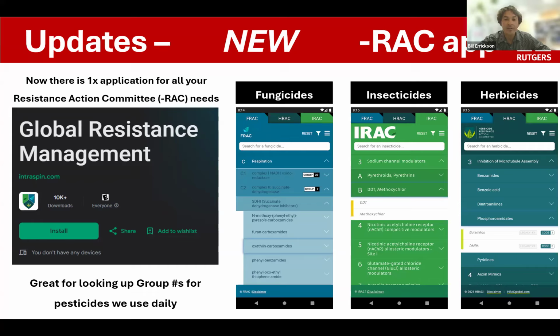This would be if you had to look up the group number, for example, for your fungicides, so that you can rotate your chemistries. Those group numbers are based on mode of action, and we rotate them so we don't develop resistance. This app can help you to identify what group each of your materials are in. There's a lot of really good information on this app, so this is a super helpful tool that we have for IPM.